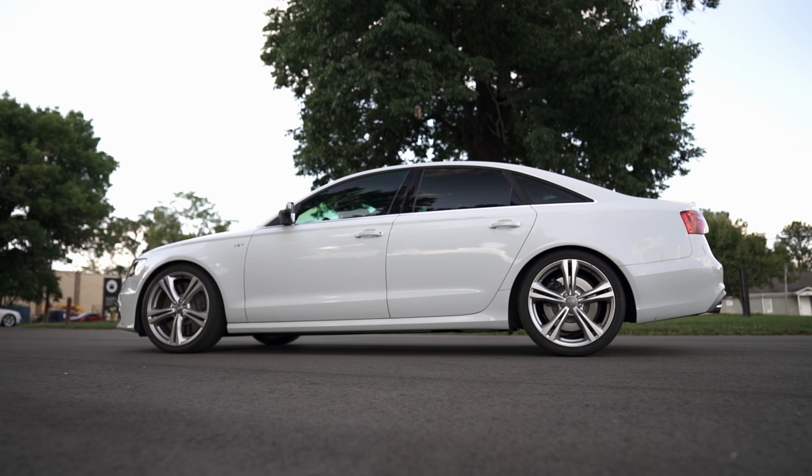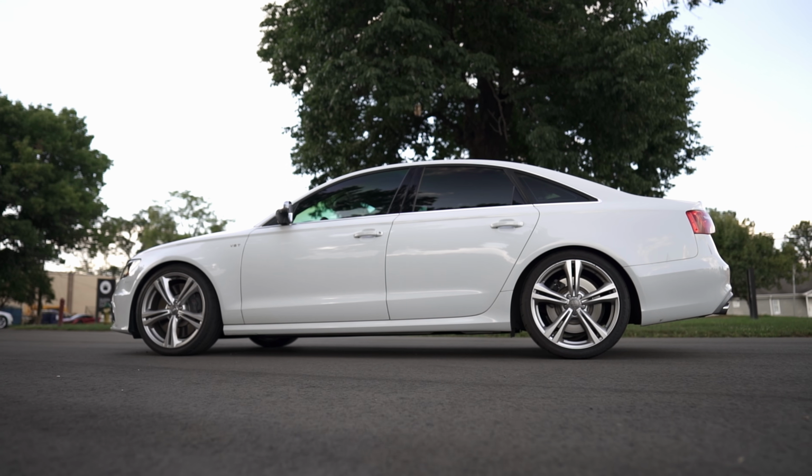So for me, looking at S6s, as far as used market prices, you've got obviously the earlier models, the C7, so your 2012 through 2015, like this model. Then you've got your C7.5, that's obviously your facelift model. I would say typically, as you guys would expect, the facelift models are quite a bit more expensive than the earlier C7s. I was able to save some money by going a little bit older on this 2013 model.